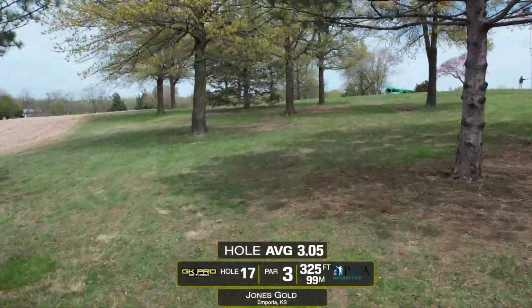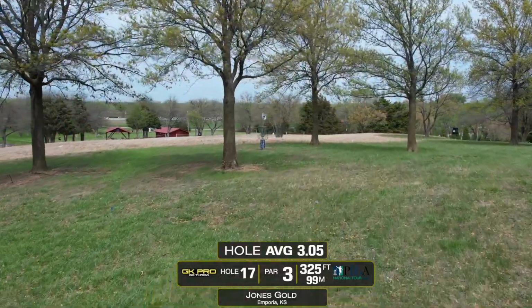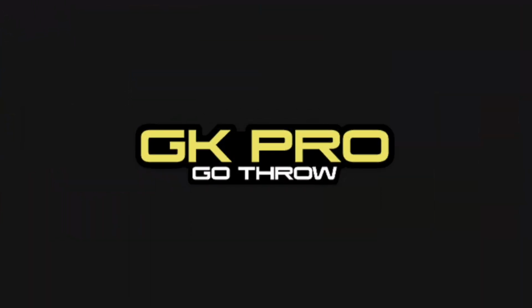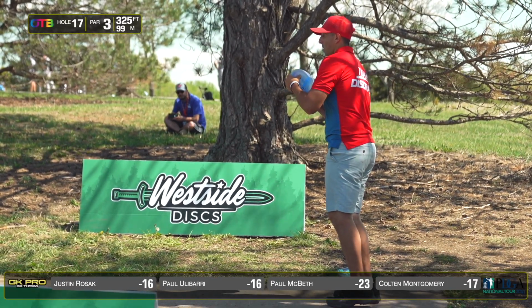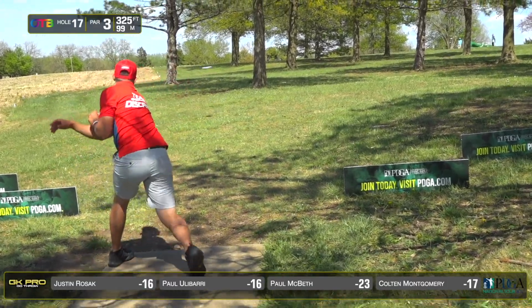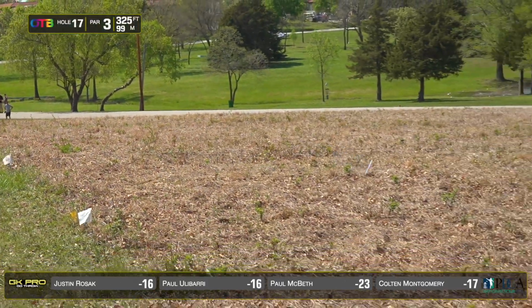And the final par 3 of the round, hole 17 at 325 feet. We've got the drone going around the right-hand backhand line here. The more taken line is going to be the forehand line, though. This wind is slight head, a little bit of left to right. So it's important to have something overstable, really get on it, just as Paul's doing, and the wind's going to do the rest. Oh, whoa.